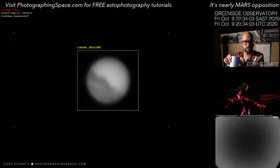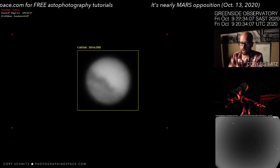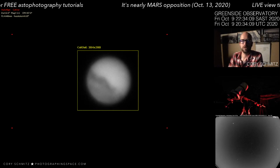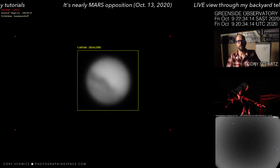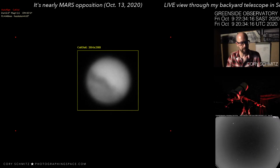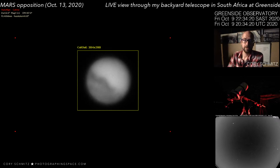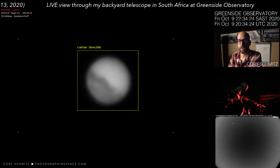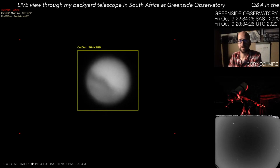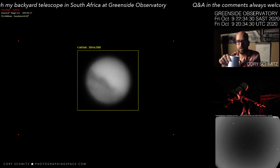I'll also have a few different views throughout the evening. I've got an all-sky camera there in the lower right corner, the telescope view outside, the red there, and then obviously me, and the observatory time, the local time there, SAST, South African Standard Time, and then UTC time.